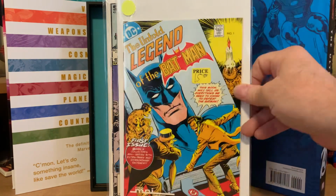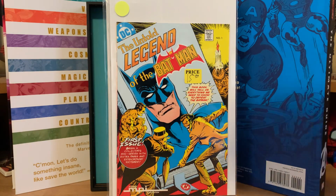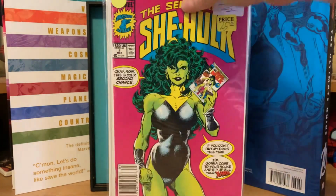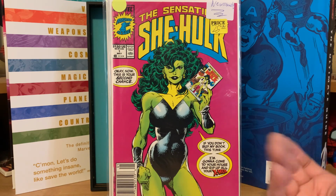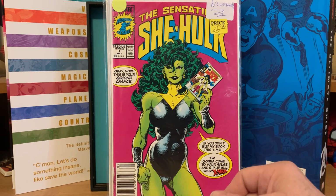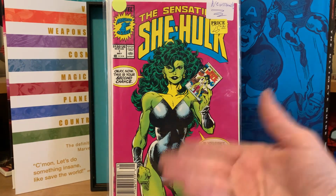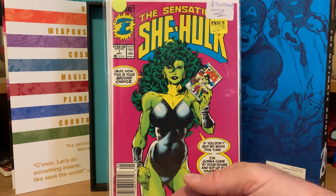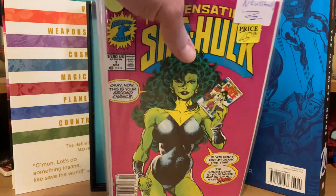This, I don't know where it came from, but it's a promo comic, I think. So that was $5. And then this one he had in there for $5 too. I already have this issue, but I picked it up again for $5. You can't go wrong. And it's just comical that he's got newsstand on there. And as far as I know, all the Sensational She-Hulks are newsstand editions. So that was from the one vendor.